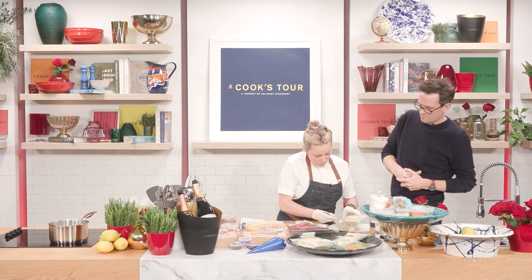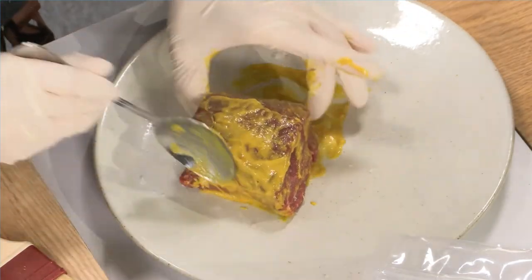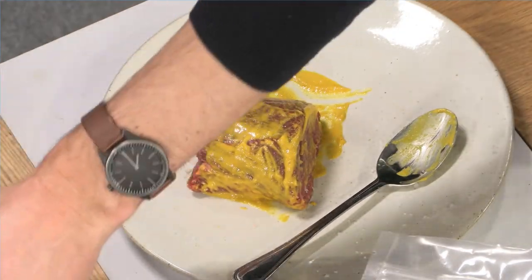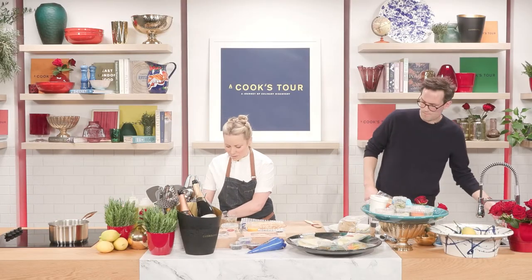So the mustard goes on there, English mustard, which is a delicious secret weapon to have when you're doing a homemade Wellington. Plenty of it. I'm not worried about things getting too spicy. No. When you cook mustard, it mellows the flavour of mustard, so that's not a problem. Okay, fine. So it definitely will not be too spicy.